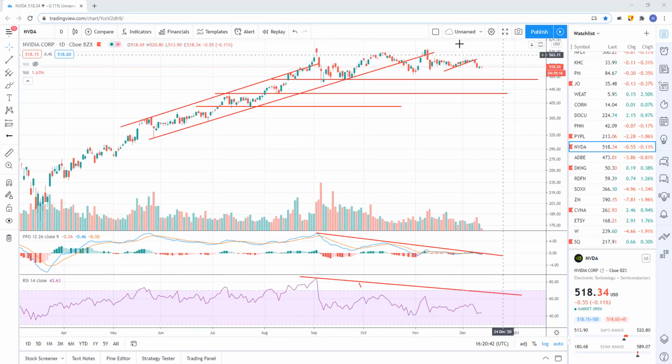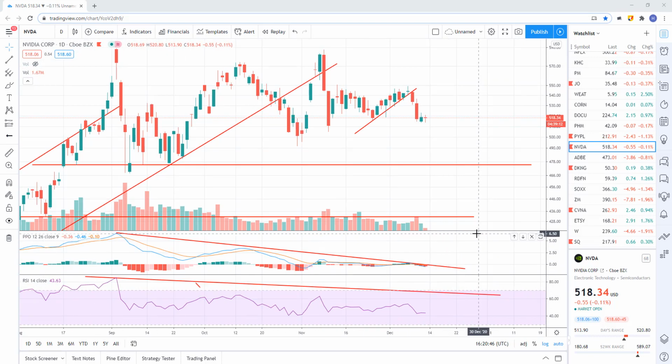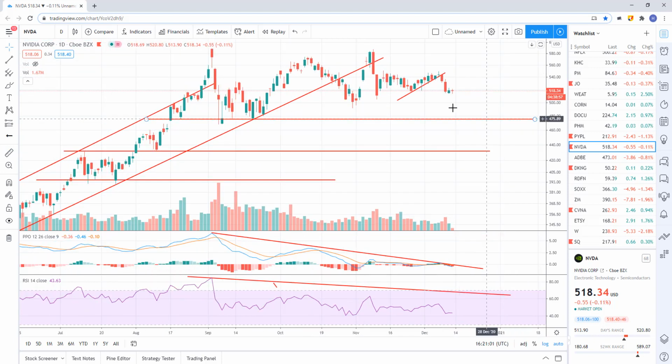Nvidia, same thing. You can see it's just going sideways. Negative divergences are still intact. And so, this one, I'm looking for first level is we're probably going to hit this 476.85. We're not too far off of that right now. That would only be a drop of about another 7%. So likely to get a reaction there and then head down to 431.55. And from there, we'll have to see. I'm not sure how much further this one seems to like it wants to go.